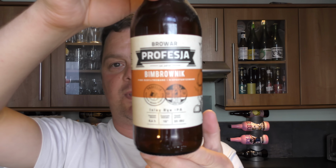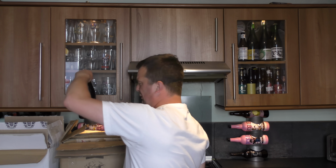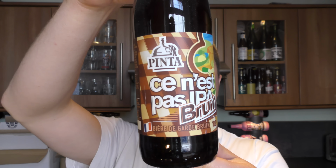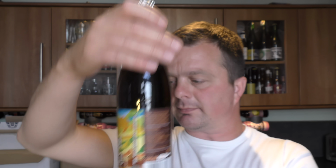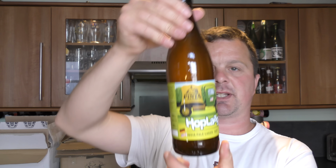Next up, Brewer Professor Bimbrovnik. Isla Rye IPA, 6.4% ABV. Wow, I ordered loads, loads and loads. Pinter Sinest Pass IPA Brun. A Beer de Garde Brun. It looks like it might be a collaboration beer. 7.5% ABV. Then we have Hop Lager by Brewer Pinter, India Pale Ale. 6.6% ABV.